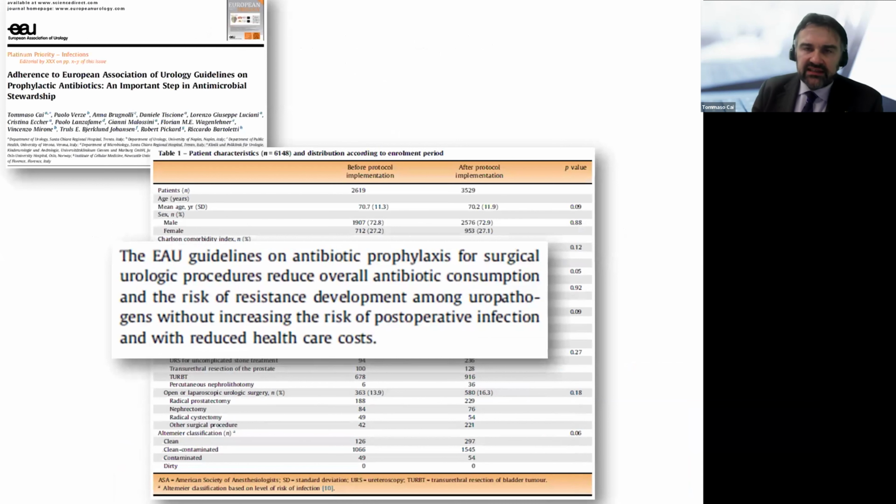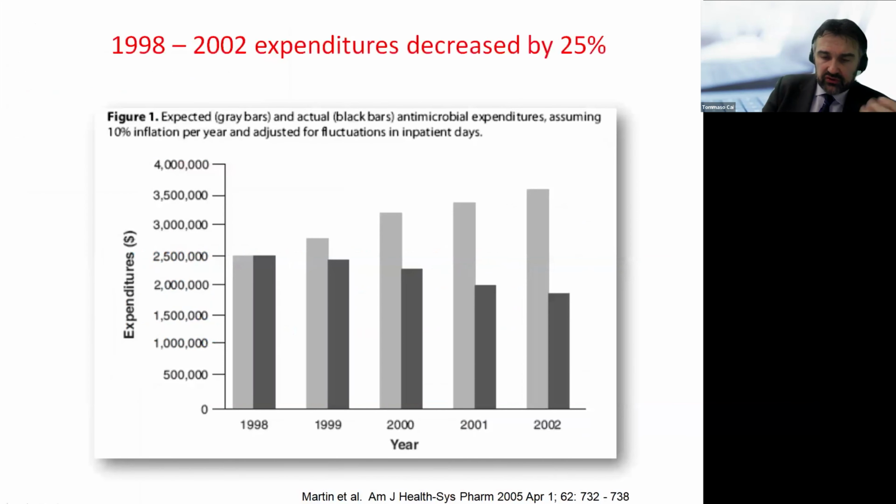Here, I would like to remind you that our paper, a survey published years ago in European Urology, demonstrated that antibiotic prophylaxis performed in line with the European Association of Urology guidelines is able to reduce the use of antibiotic, the cost of antibiotic, and the resistance. And this is why it is very important to consider the international guidelines, the European Association of Urology guidelines, in order to choose the antibiotic to use for antimicrobial prophylaxis in the urological setting. In other surgical settings, it has been demonstrated that adherence to international guidelines is able to reduce the cost of antimicrobial prophylaxis.